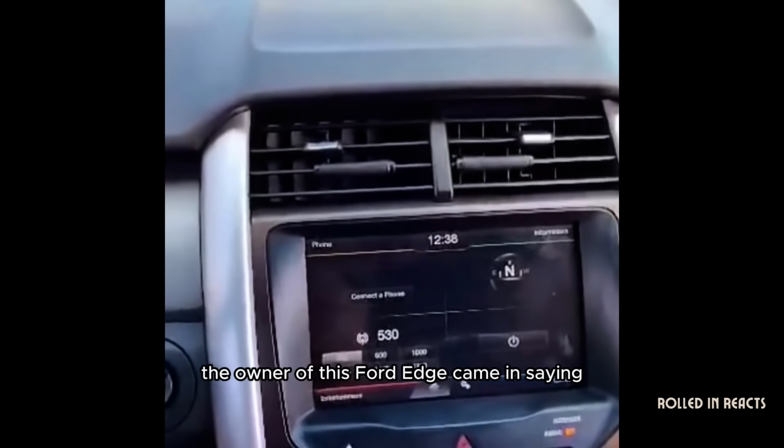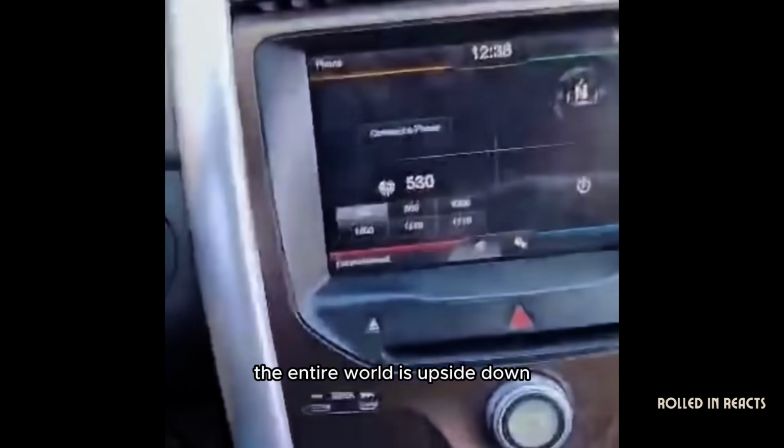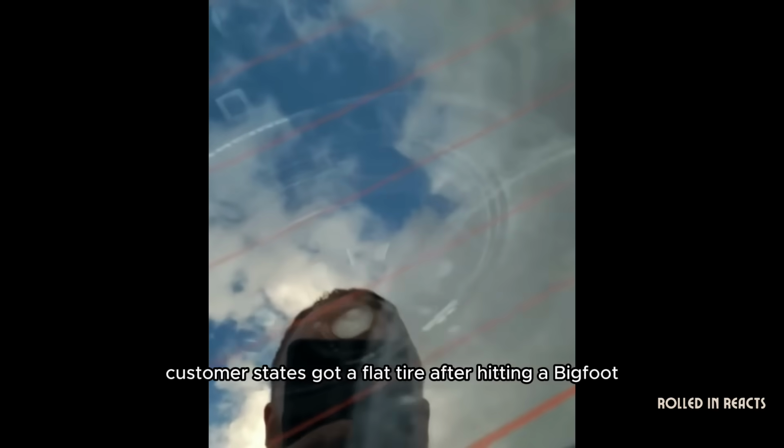Yikes. The owner of this Ford Edge came in saying, "Whenever I go in reverse, the entire world is upside down." This 2019 Chevy Silverado rolled in after the customer had hit something on the road. Customer states, got a flat tire after hitting a Bigfoot.